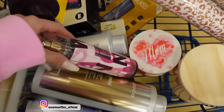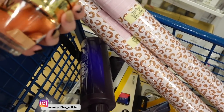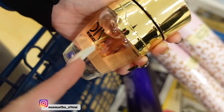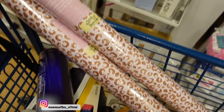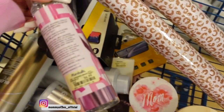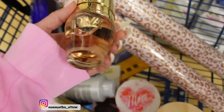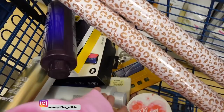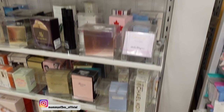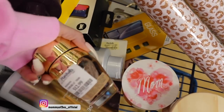I'm gonna get that. Maya was going to get Ariana Grande Sweet Like Candy, but you're gonna get that one though? Yeah. What is that one? Let me smell it. Michael Kors. Smells like my lotion. Oh, that smells good. Should I get that one instead? These are cheap. How much is that one? $12.99. How much is this one? $6.99. This one smells so good too, though. This one does too. They have every brand and it smells good. I think I'm just gonna get the other one though. You are? Yeah. This one?